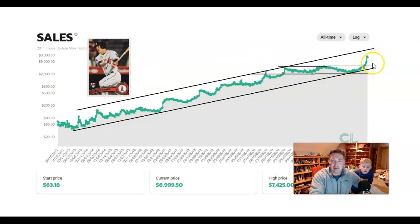So anyways, here's the breakout. Maybe it comes back into here if you're lucky. There's a decent gap here where there were no buyers, so you could see a little bit of a pullback. But if it shoots up to a sustainable $8,000 to $10,000 level in the near future, that certainly wouldn't surprise me, as there's a lot of money in the market.